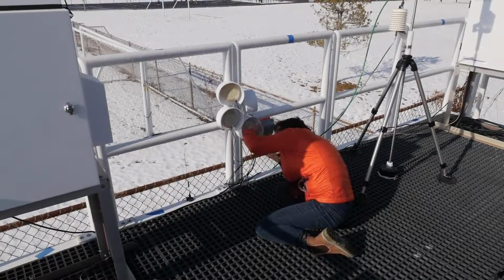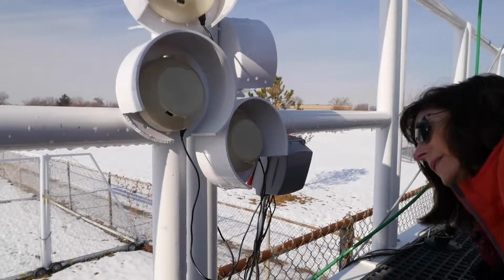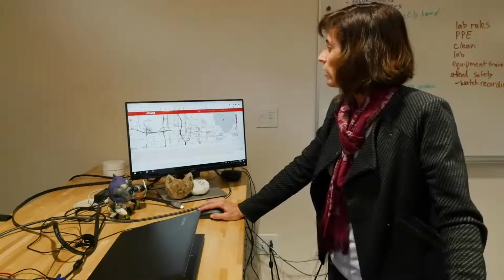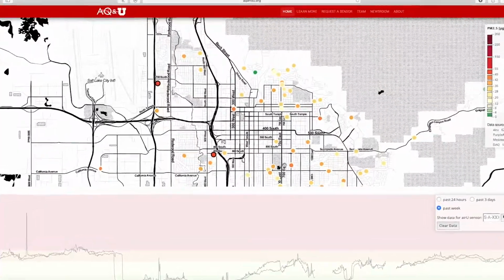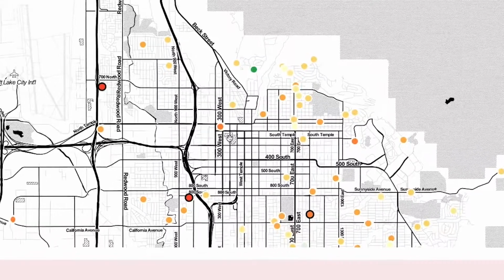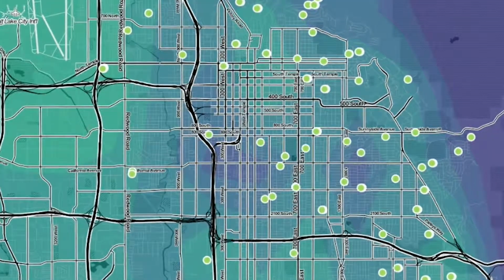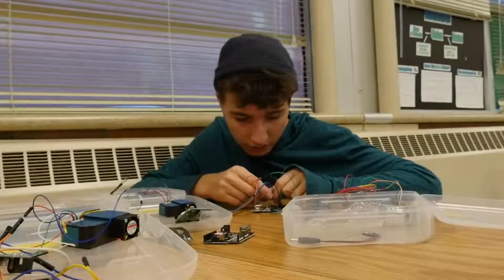We have sensors in the homes of students. We have sensors out at other community locations. And we try to get a good distribution in terms of elevation, in terms of different types of land use, and different types of socioeconomic levels. So we are looking at our sensor network here. The goal is to monitor for particulate matter pollution and make the data available to everyone in a real-time, easy-to-understand format. So each one of those dots corresponds to one of the sensors in our network.